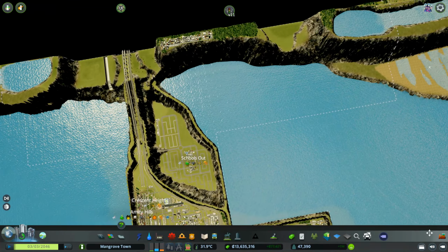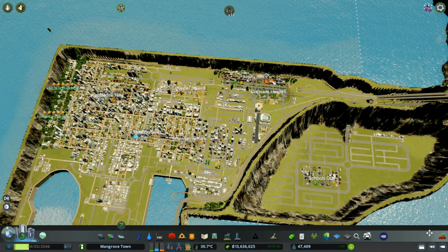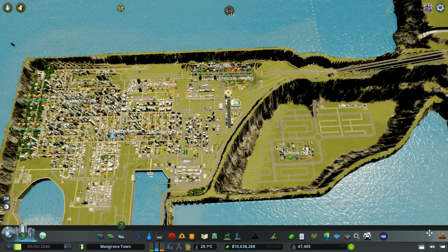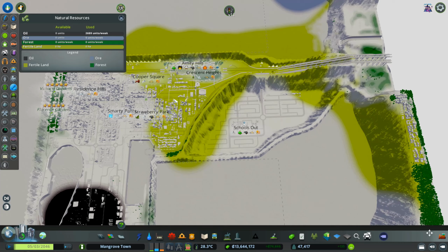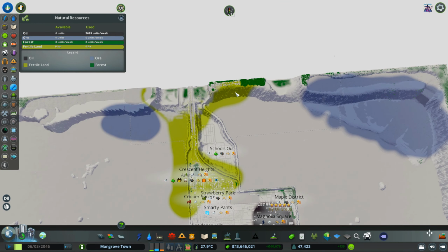Let's continue. Now, we have oil, we have a little bit of forestry, and we have a little bit of farming. The only thing that we don't have is ore. Now, the thing is, where do I find ore? I cannot paste it into the game, so I've been looking around, and we do have some ore. The only issue is, it's far away.